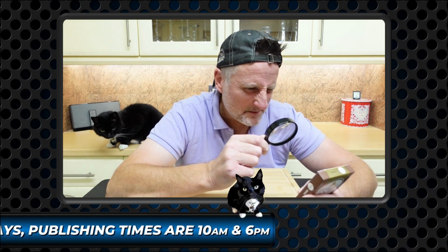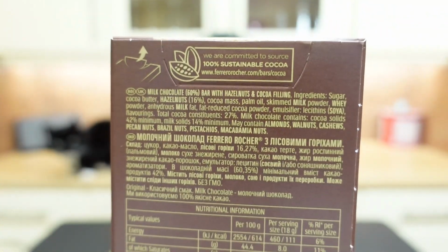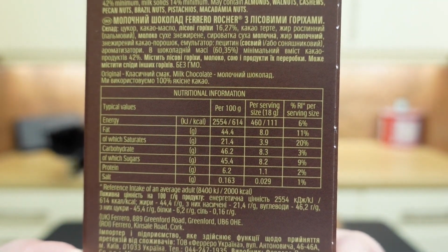May contain almonds, walnuts, cashews, pecan nuts, Brazil nuts, pistachios, and what's that? Never heard of them. Macadamia nuts. What are they? I never heard of them. So there is the ingredients. And there is the nutritionals.